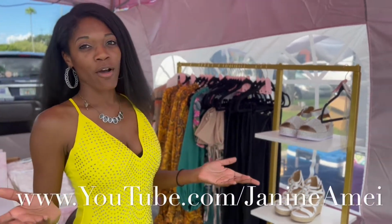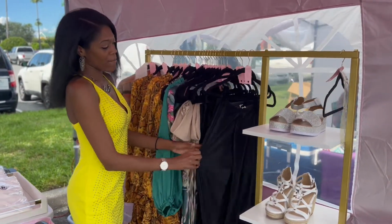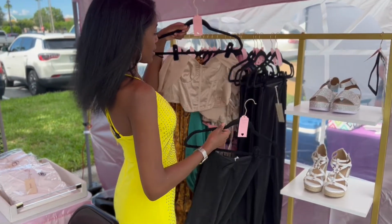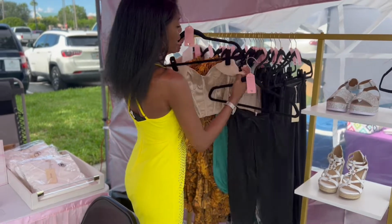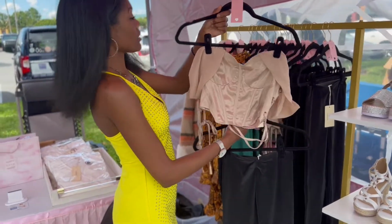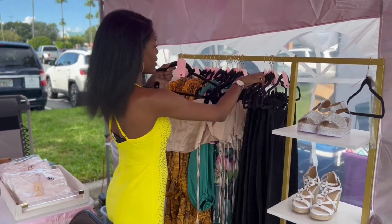And let's just get right to our fall collection. So we have the black leggings, and it goes with the crop top. No, the next time I'll be here will be the 20th. It goes with the crop top.